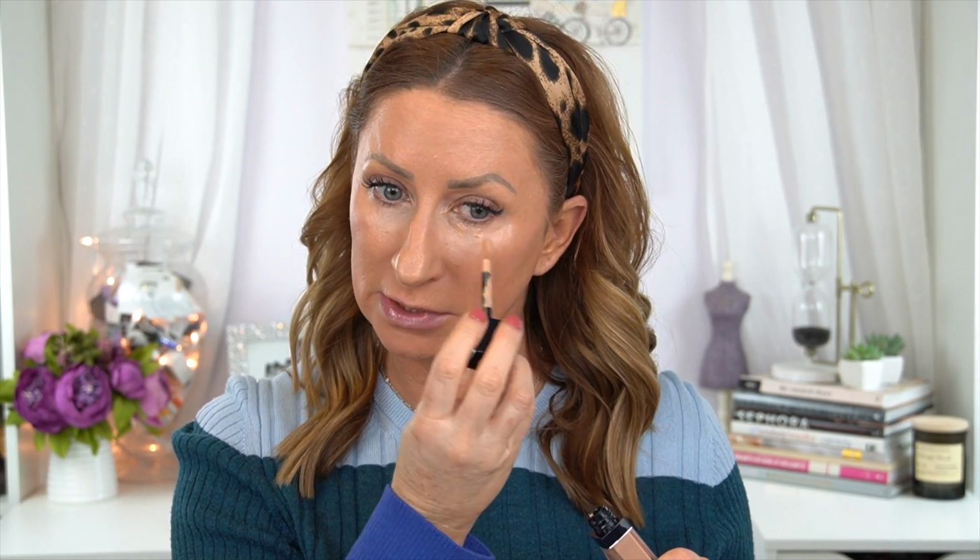Trying a new concealer today, if I can get it open. This one is by Dior. It is in the color 3CR. It is their Forever Undercover one, which I already love that foundation. I am on the search for a new concealer, so we're gonna test some of these out.